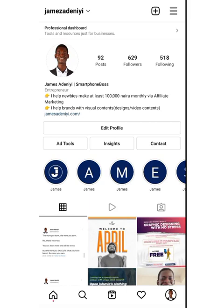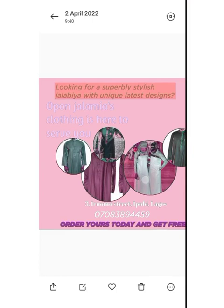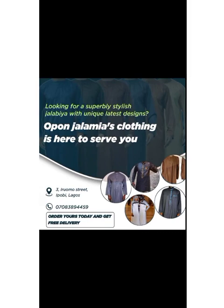Now imagine you're scrolling on Instagram and suddenly you come across these two designs, these two adverts. You see this and you see this. Which one are you going to click more to request more info? Of course you are going to go with this, because this is more amazing than this, right?